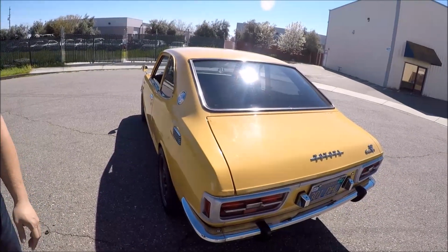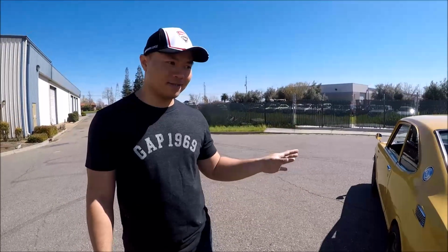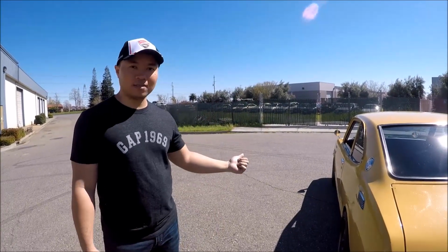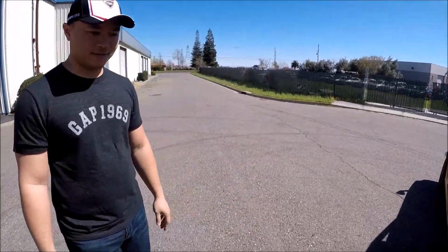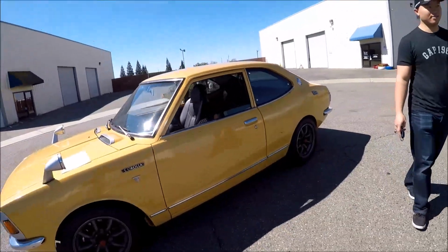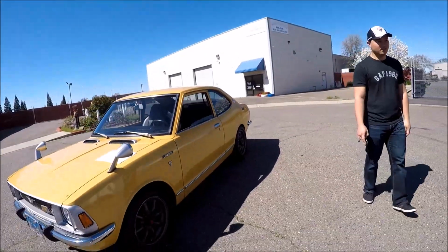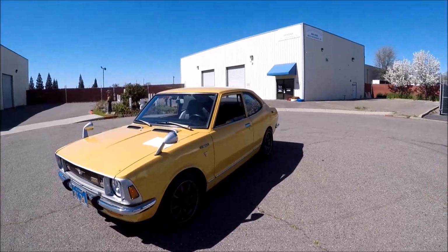So nice. So that's the rest of the mods. Like I said, you can't run LEDs on the regular system without running resistors, and it starts hyper flashing. But with this system, since it's smart and all ECU controlled, you can run any bulb and it will flash just the same. All right, so that's the entire breakdown of this crazy yellow mango Corolla 1971 coupe 1600 version. Yeah, this guy doesn't mess around.